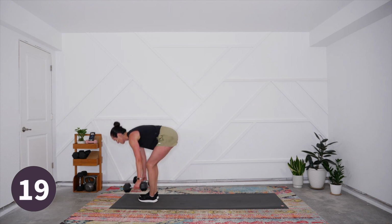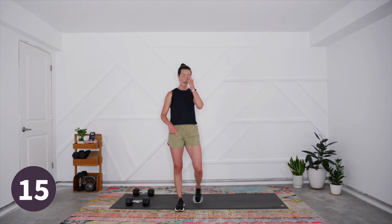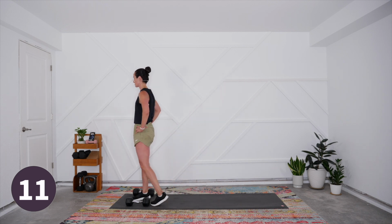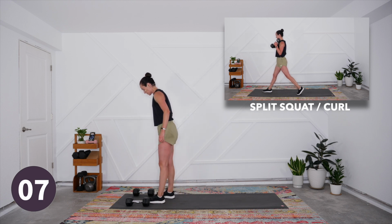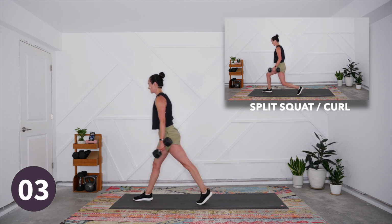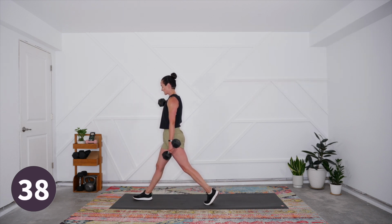Rest. Set that weight down. Take note of which leg you just finished on. We're going to switch it up when we start our second round. So we're starting with that split squat and a hammer curl. Grab your weight. Get into your split stance. We'll begin in 2, 1. Take it down. Squeeze the biceps.